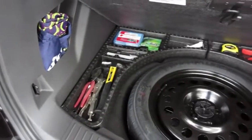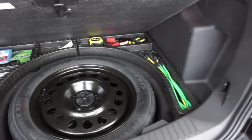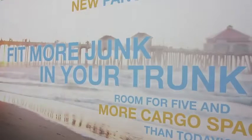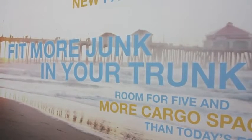While we're talking about cargo, the new Ford Escape makes use of every square inch. Don't get any ideas here. Surprisingly, Ford actually retained the same amount of cargo space from the 2012 model, and the company prides itself on being able to fit more junk in the new Escape's trunk.